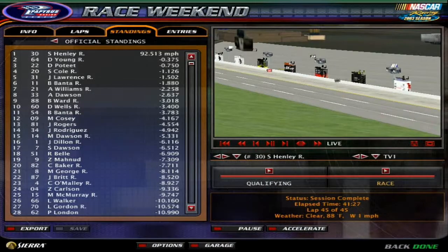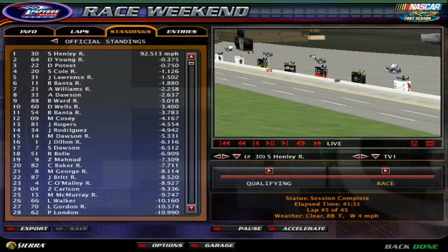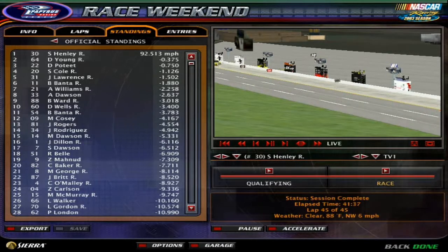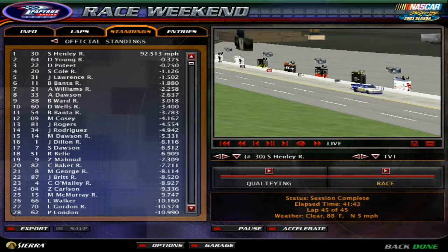Brody Banta had a lot of ups and downs. He needed this. Aaron Williams, probably the most improved driver of the race, considering he had to go to the rear from the pit stop he had to take. He ended up 7th, so that's a big-time recovery. Alexander Dawson fell back. He came back and got 8th.